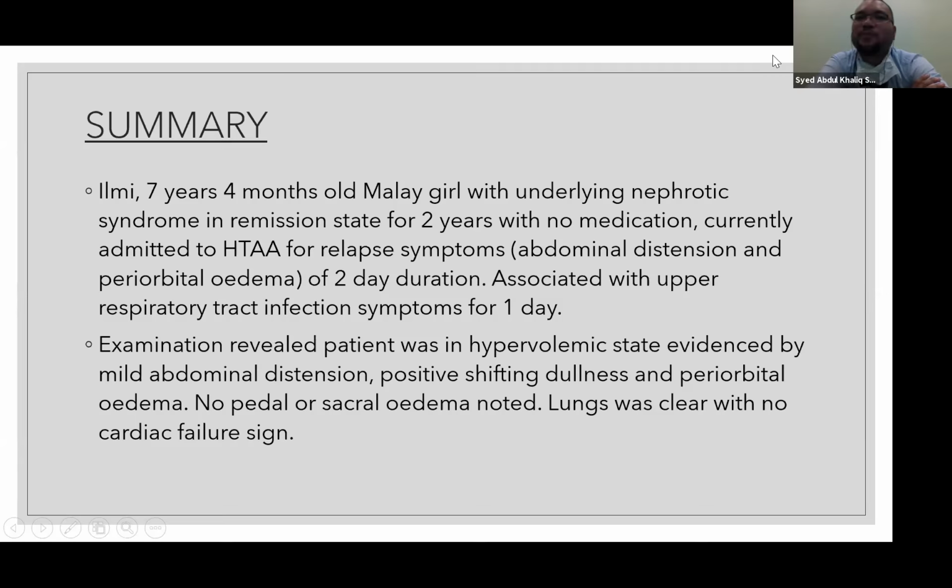Okay, so someone mentioned URTI just now. Must it be URTI? Where can it be? Skin infection. So it can be URTI, upper airway, ear infection, or skin infection as well. Actually skin infection is quite common. Skin infection such as impetigo. Impetigo is caused by Streptococcus pyogenes, group A strep.